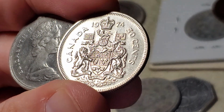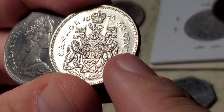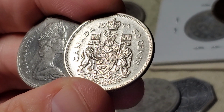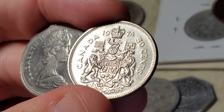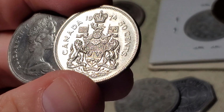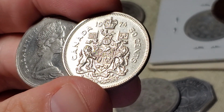A year ago, I won a trivia contest because I had noticed that there's a unicorn on the back of this coin, and I talked about it on Facebook. I mentioned, wow, there's a unicorn on a Canadian coin, and a friend who knows nothing about coins but is an animal lover said, yeah, that's because Scotland uses the unicorn as a design element on the British coat of arms, which we see here.